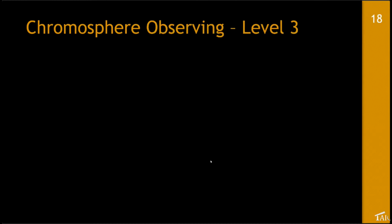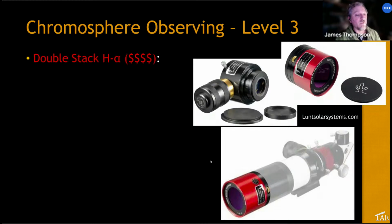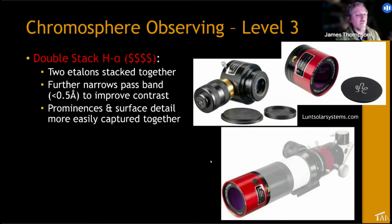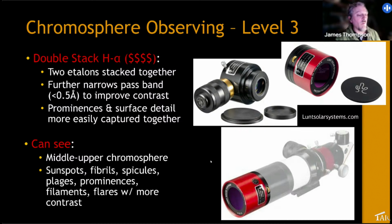So, what, pray tell, does level 3 chromosphere observing involve? Well, how about stacking 2 etalons together? Doing so further narrows the passband to less than 0.5 angstroms for an additional improvement in contrast. The narrower band reduces the brightness of the solar disk, allowing for dimmer features like filaments and prominences to stand out more. Using a double stack, you can see all the same things as with the single stack, but with more contrast and detail visible.